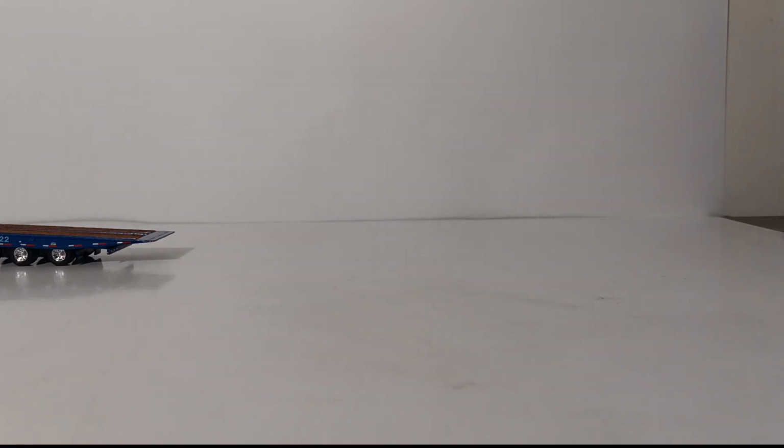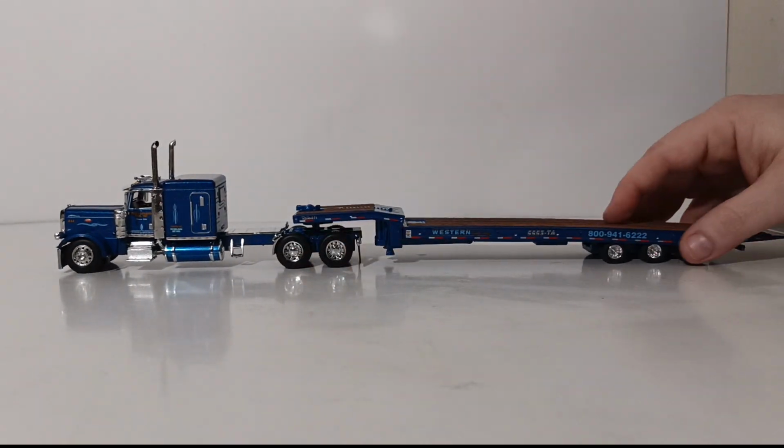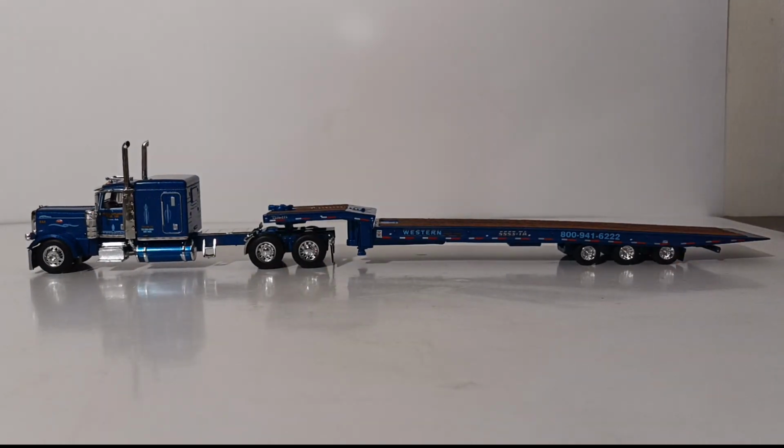So, overall, this set by DCP by First Gear in 1/64 scale is yet another shining example of the Talbert 5553TA sliding triaxle flatbed trailer. If you are a fan of big rigs in 1/64 scale, or even if you are a construction collector in any scale, I cannot emphasize enough or recommend adding one of these trailers to your collection.